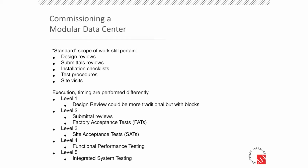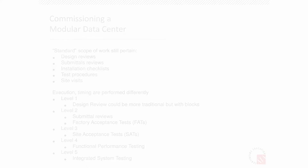So now let's get into the commissioning. The commissioning of the data center itself and your challenges that you're going to have when you're developing a scope of work is going to be very similar to what ACG already defines in their guideline. You're going to do all of your standard process and deliverables, design reviews, submittal reviews, system verification checklists, your test procedures, and your site visits. Your scope doesn't really change.